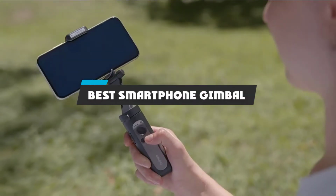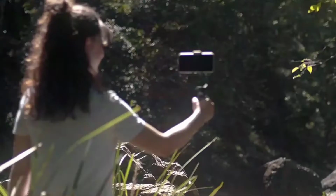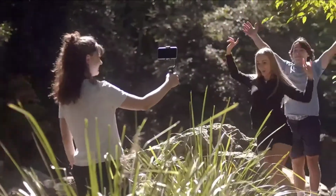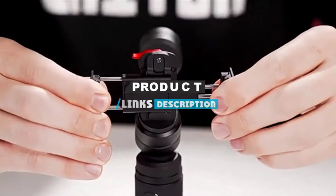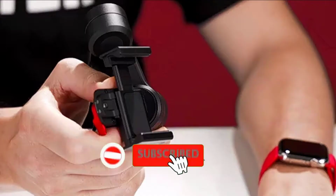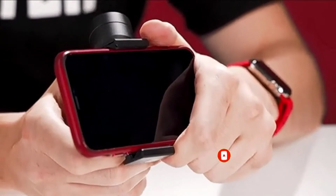If you're looking for the best smartphone gimbal, here's a list you must see. We made this list based on our personal preference and sorted it based on the features, prices, quality, durability, and reputation of the manufacturers and customer feedback. Also, we've included options for every type of customer. So let's get started.